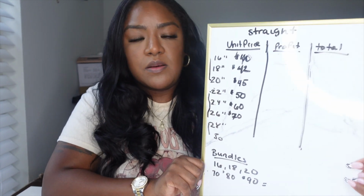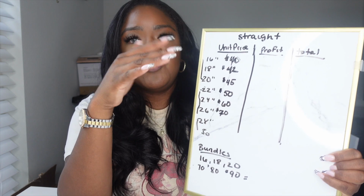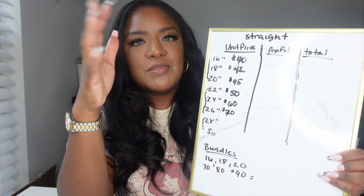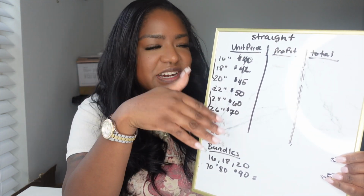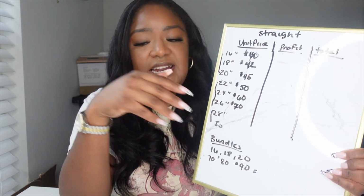Like I mentioned before, I was going to show you guys. Let me erase this because this is the example that I was telling you about earlier. So the 3 columns. We're going to work on the straight bundles. And now I'm just going to give you guys some numbers. I'm just throwing it out there. This is not accurate in any way, shape, or form. This is just numbers I'm throwing out to give you an example.